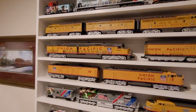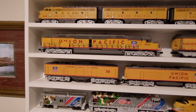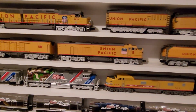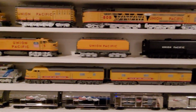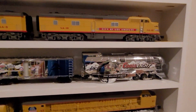Yep. Because I know Lionel did the DD35AX, but I like the 40 better. I had a 35 up there, and a gentleman called me and wanted it and bought it from me, and I sold it. But yeah, I like the 40s better too. The 35's a little stubby. Yeah. Not as much.